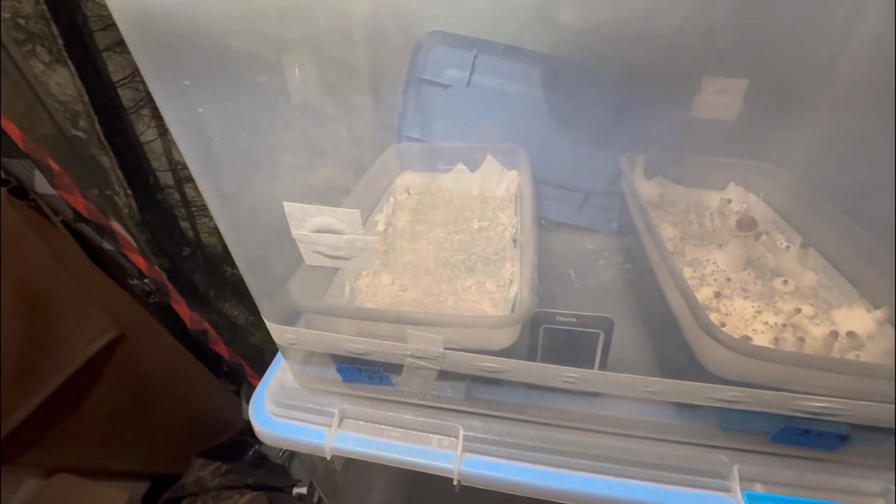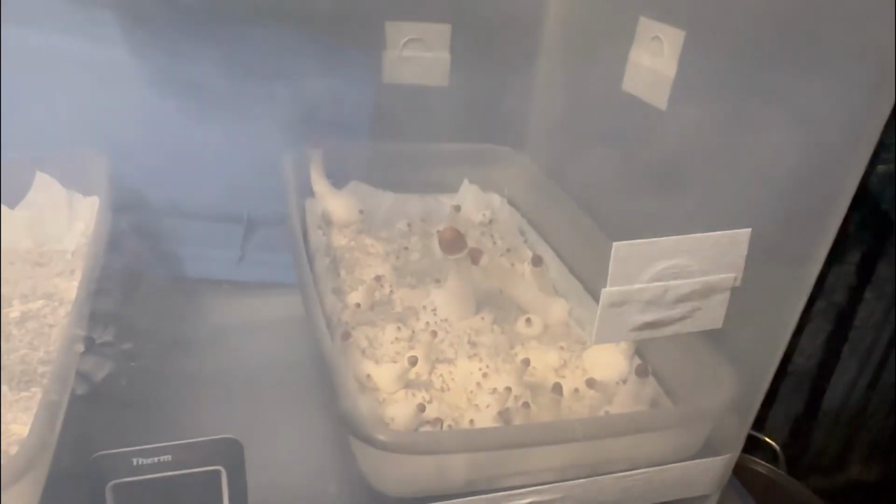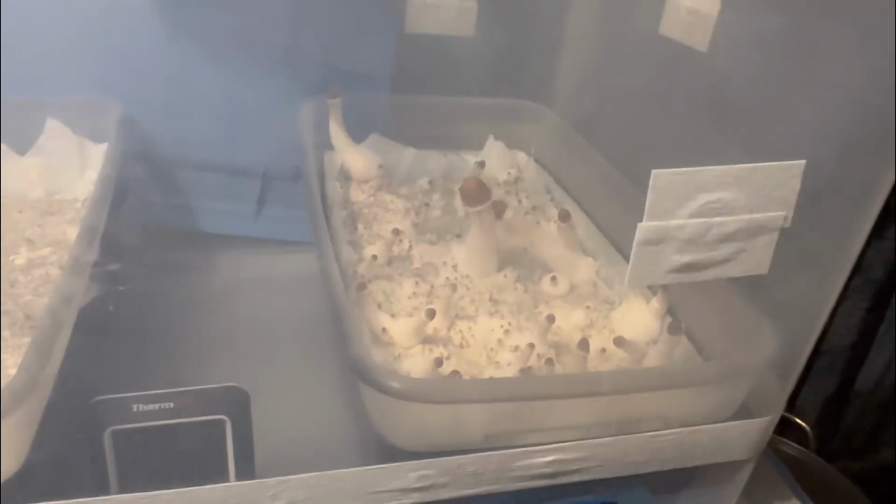Shoebox number 5, or cake number 5 now, it just got picked. Number 7, as you can see, we have pins. It's doing quite well. Let my phone adjust. And then Shoebox number 8, I've moved him from quarantine, so he's good to go. He's doing quite well. Going to have some good fruits on that.